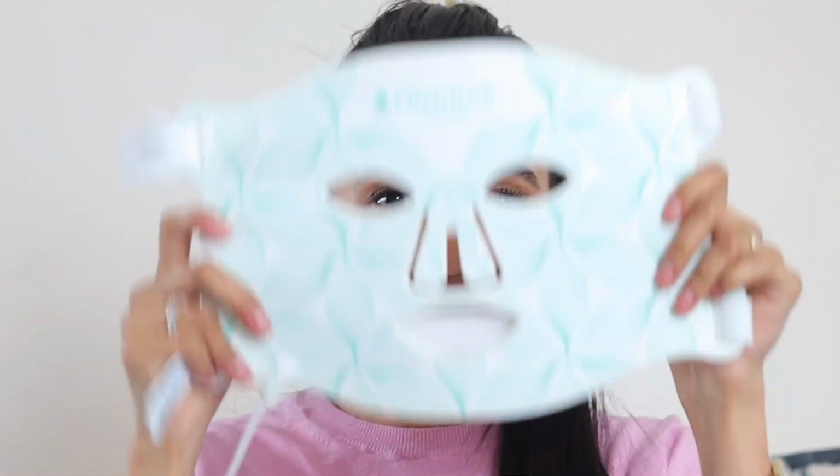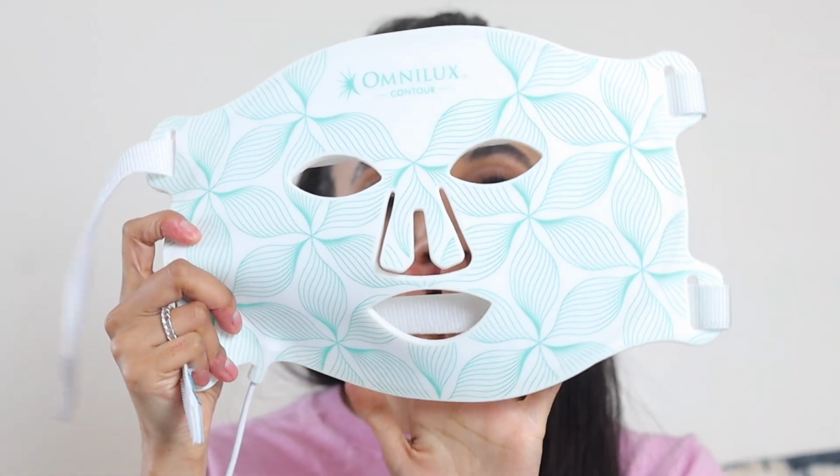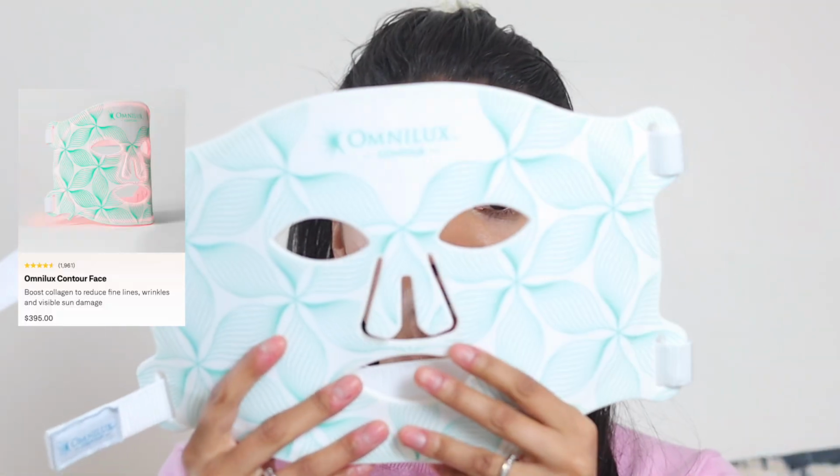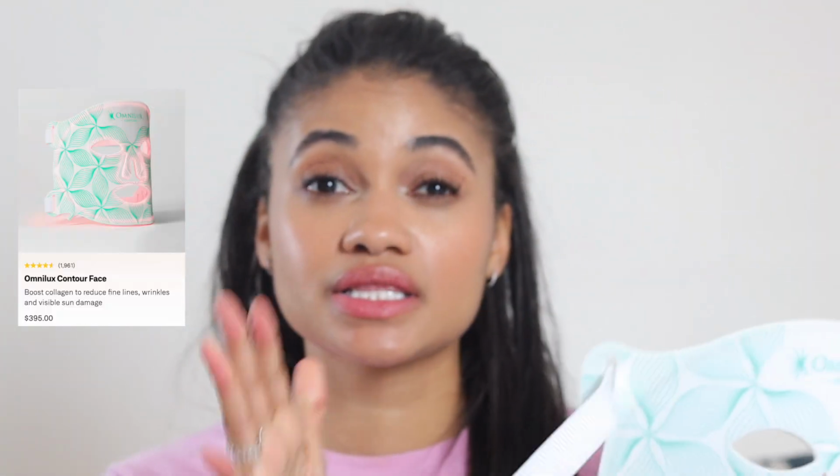Anyways, now I want to talk about the actual specific masks and get into their specs and all that jazz. First one I want to talk about is the Omnilux Contour mask. They also have one that is their clear one, and then they also have one for men. This is specifically the Contour one, and the wavelength on this one is, you know what? Let me look at my phone so I'm not lying.